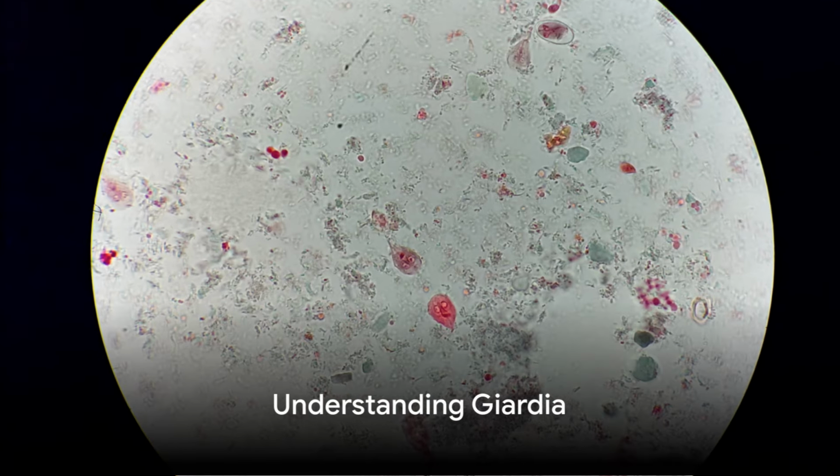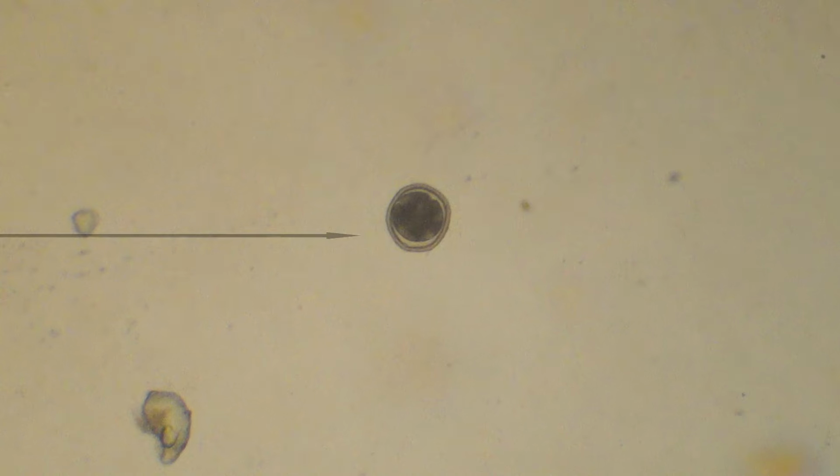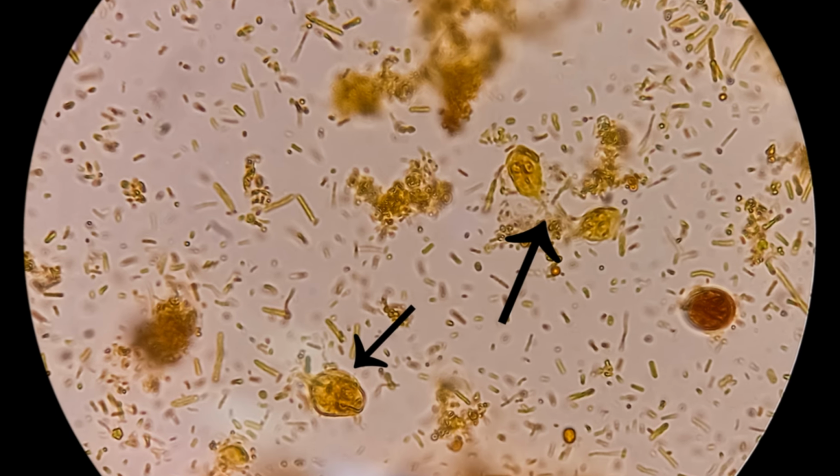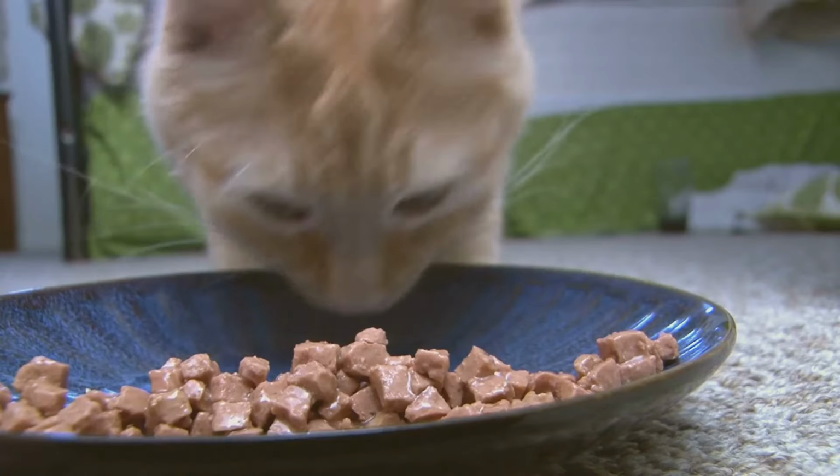First and foremost, let's unravel the mystery of Giardia. It sounds quite menacing, doesn't it? Well, Giardia is a common microscopic parasite that can inhabit the intestines of our feline friends. Giardia comes in two forms: trophozoites and cysts. Trophozoites are the active, feeding stage that resides in the gut of the infected animal. They are the ones causing all the ruckus. The cysts, on the other hand, are the hibernating stage that can survive outside the host for several months, just waiting for the next unsuspecting victim.